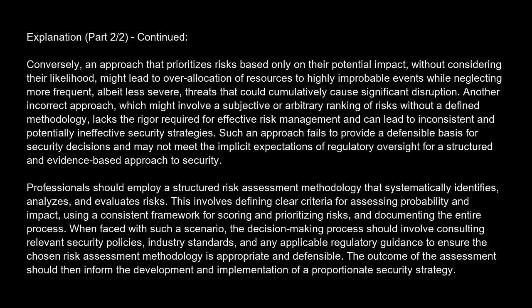Another incorrect approach, which might involve a subjective or arbitrary ranking of risks without a defined methodology, lacks the rigor required for effective risk management and can lead to inconsistent and potentially ineffective security strategies. Such an approach fails to provide a defensible basis for security decisions and may not meet the implicit expectations of regulatory oversight for a structured and evidence-based approach to security.